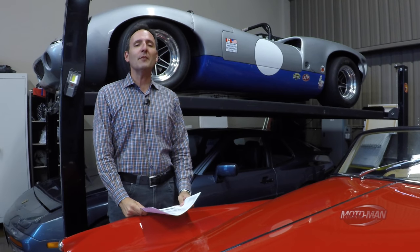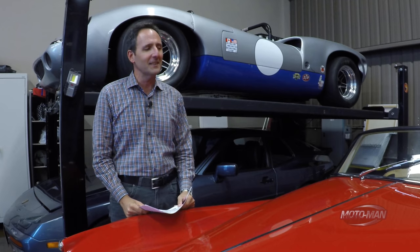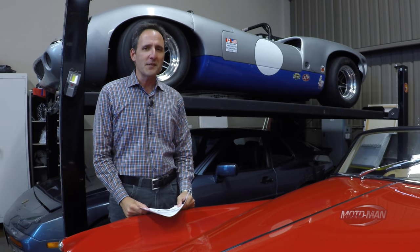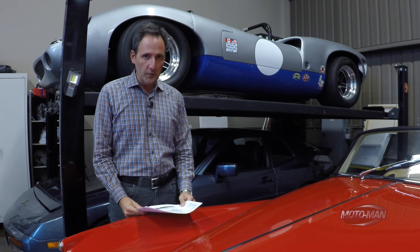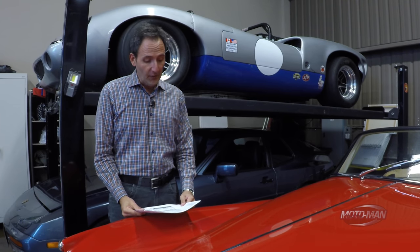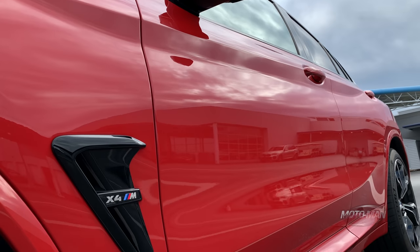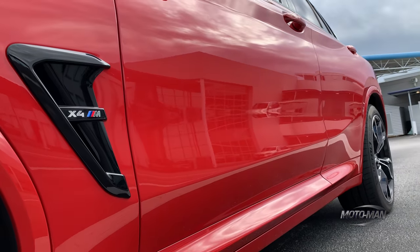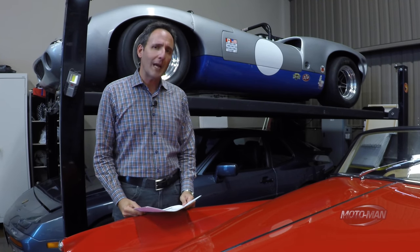Yes, it's indeed that time again to play your favorite game in mind, the options game. And this round, it even confuses me, so bear with me. I need to warn you, this is a baby buggy that has 500 plus horsepower, so it ain't cheap. 2020 BMW X4M Competition for $80,400. To that, we add Toronto red metallic.